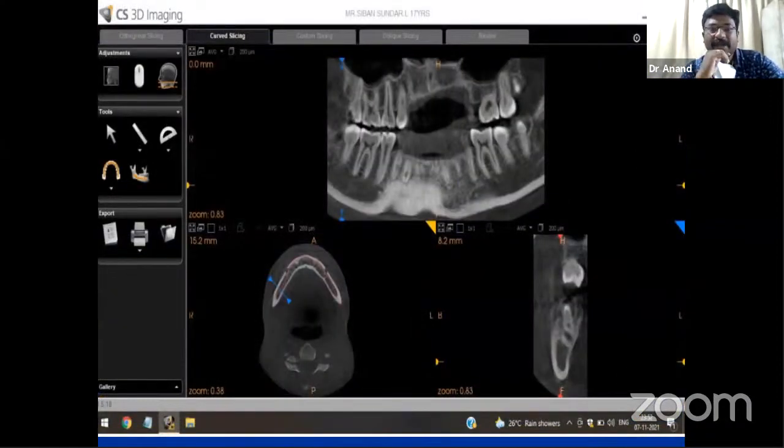This is one more software. It is from the Kodak screen. You can see a different screen. So the primary screen would be a different screen here. What happens here? You have an orthogonal slicing, curved slicing, and custom slicing. All these things would be different screens here. Basically, because this is a different software, it is basically the capability of the software. Here, you don't see a predefined focal trough.